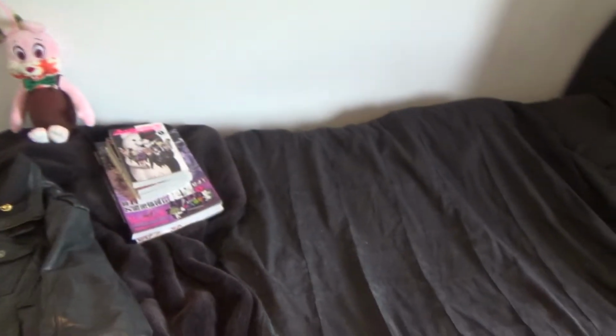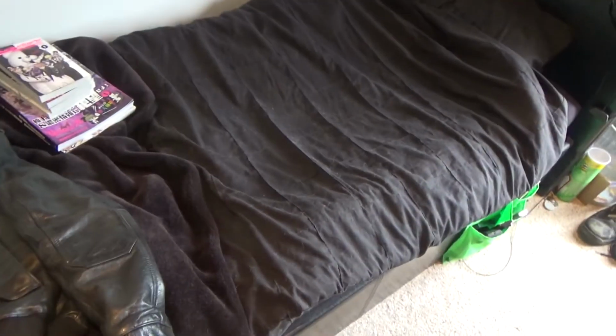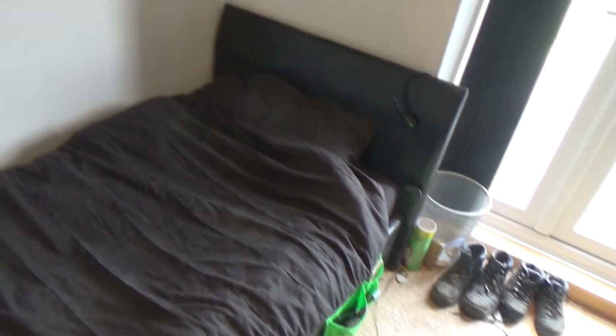I haven't put them away yet, so excuse those. Also excuse the state of the bed. My dog got on the bed, so I'm going to need to change them sheets before tonight. Over here across the top, these bulbs have gone out, by the way. I did try to change them a minute ago, but I don't think we have replacement bulbs for those.